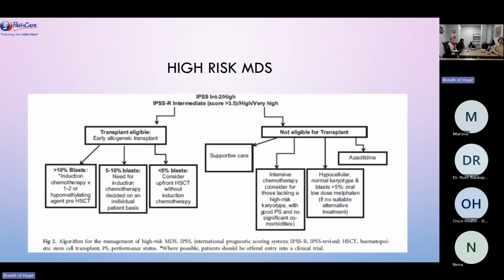So high risk, as I've mentioned, they can be transplant eligible or non-transplant eligible patients. So if they're transplant eligible, we try to give them an early allogeneic transplant. They're usually patients who've had more than 10% blasts, and they've got other things that we need to consider, like the genetics. We'd give them an induction chemotherapy or a hypomethylating agent before we transplant them.